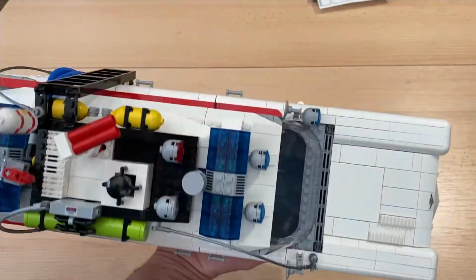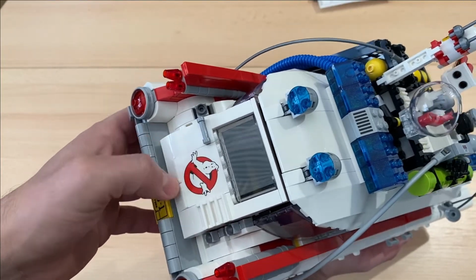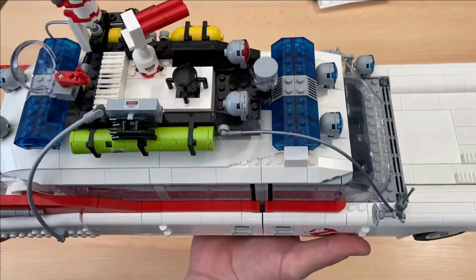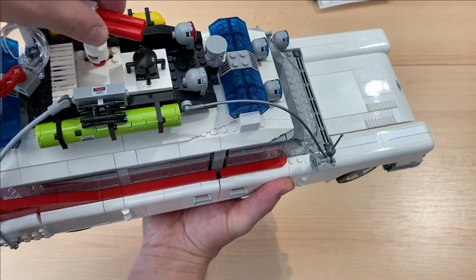Yeah, so it's awesome. It really is. It's nice that these aren't stickers. That is a printed piece, and very, very nice printed pieces too. There's a few little stickers. I think some of them are actually coming off already, but do you know what? That's not the end of the world.